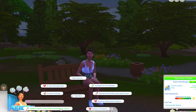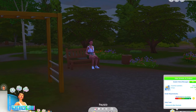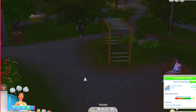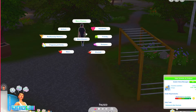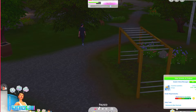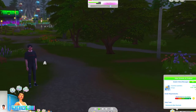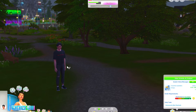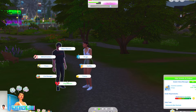What is this? Oh, he's only 20% ready to reconcile, apparently. You guys are just kissing each other and talking about marriage, but... I'll just go through the motions. This is a new part of a mod to me, so this is very fresh. I didn't know I had to do all this, otherwise I would have been doing this the whole time.